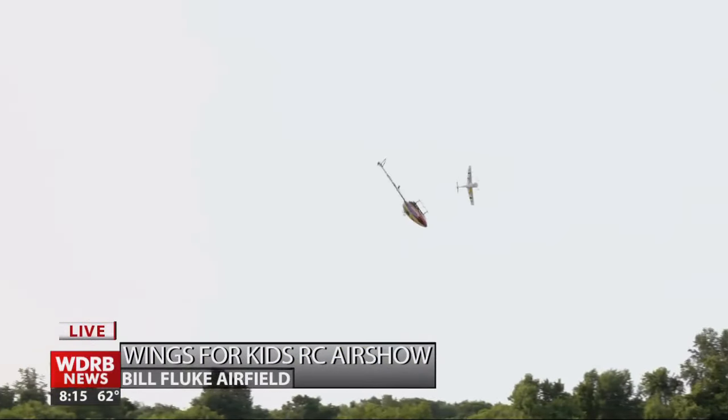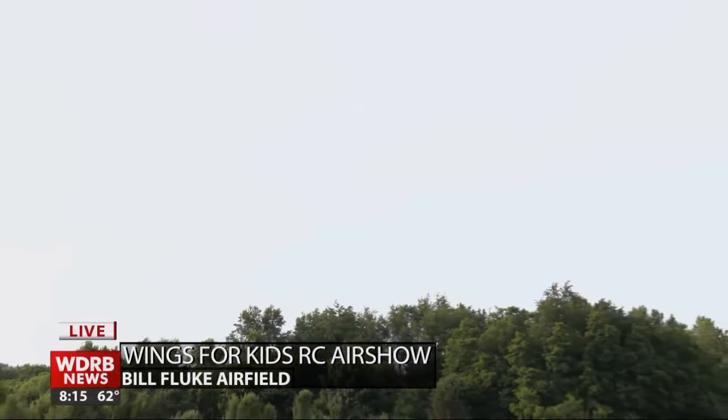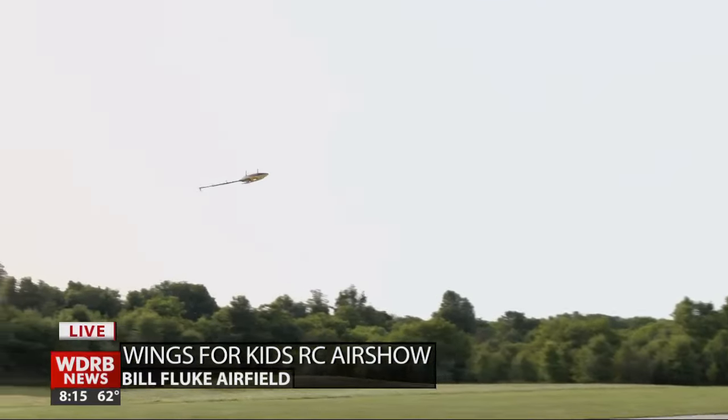Come out and see the show Saturday, Sunday, at Tom Sawyer Park, Bill Fluke Field, $5 per person, $10 for a car, and you're going to be thoroughly entertained on two different days.